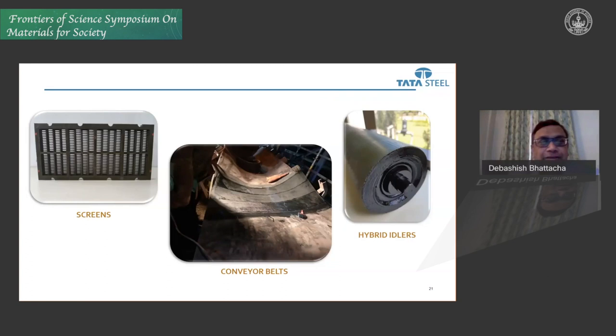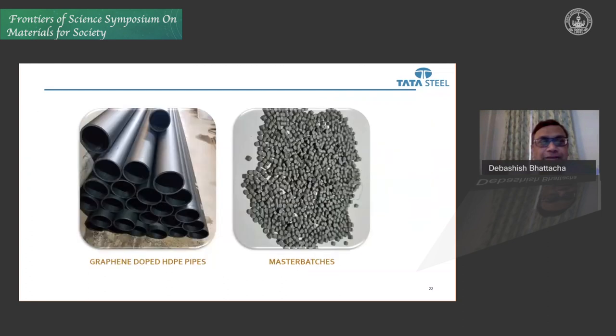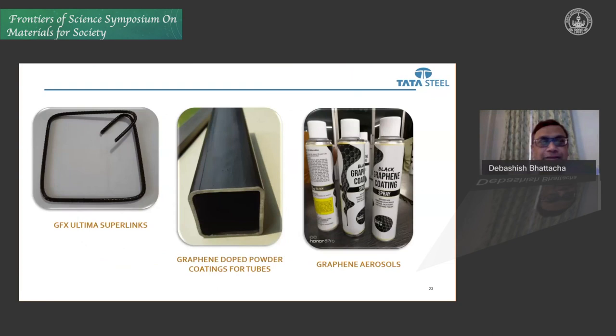Graphene goes into screens for handling raw materials. They get into conveyor belts, which increase life of conveyor belts by about 3 times. They get into hybrid idlers, again, idler rollers for conveyor belts. Life has gone up by 3 times. We are now putting graphene into HDPE pipes for conveyance. We're making graphene master batches that could go into rubber and polymers. We're using graphene as coating on steel, especially rebars, to give them limited period surface corrosion protection.